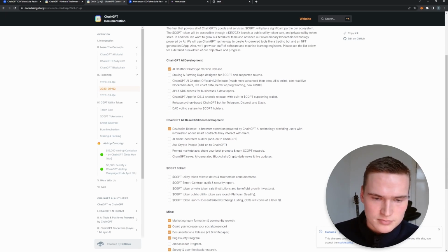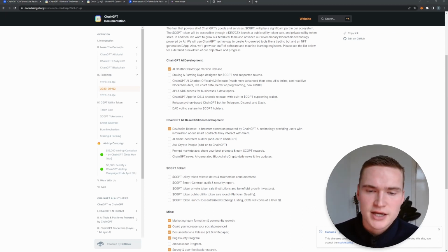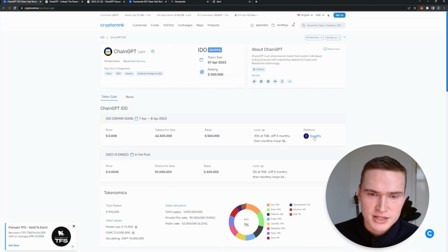But yeah, it looks way more professional than Crypto GPT, and that together with the potential hype, I think makes it an interesting project. If you can participate in the Seedify launch, I would at least consider it. I'm not giving advice, but I think this is a better one than Coniun.